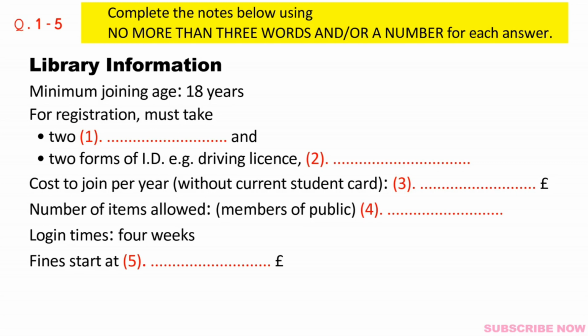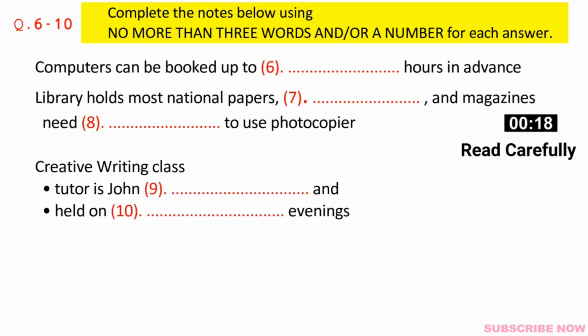Before you hear the rest of the telephone call, you have some time to look at questions 6 to 10. Now listen and answer questions 6 to 10.